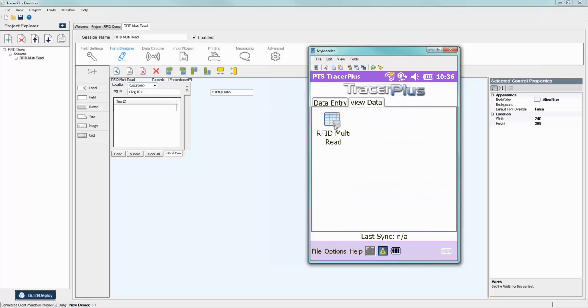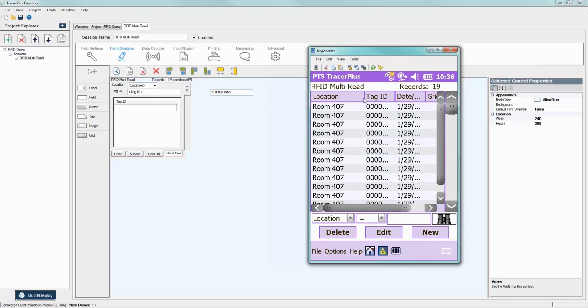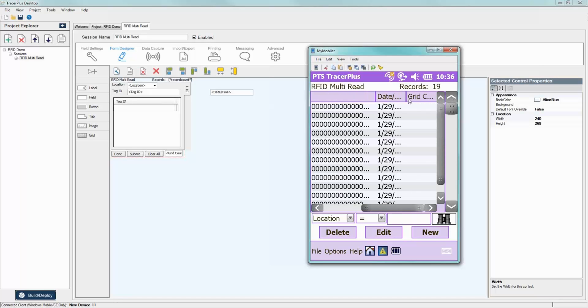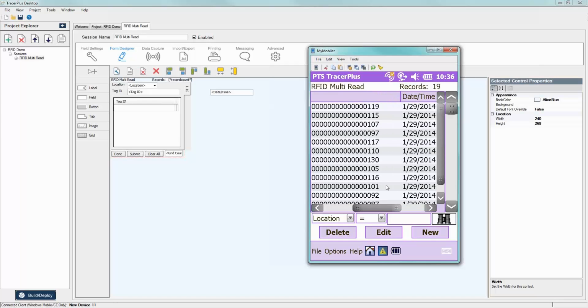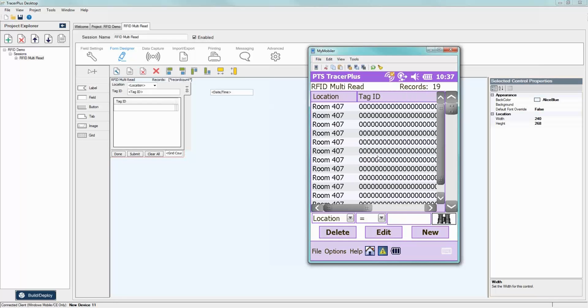So if we go to our View Data, we should have not only the tag IDs, but the room and the date that we associated, bound in that grid. So here's all of our tag IDs, and these are unique tag IDs that are being read. Here's our date and the location they were read from. So this is a nice way to scan items in a room rather quickly and very efficiently.